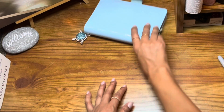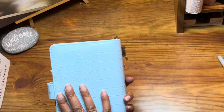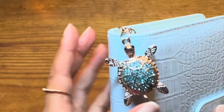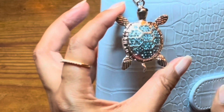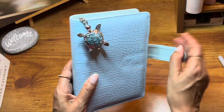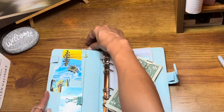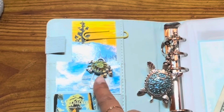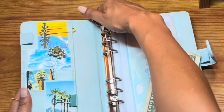Okay, last but not least is my new vacation binder. And I think you remember that I said I found a beautiful blue sea turtle, and this is what it is. It's so pretty. I don't think my video is doing it much justice, but I love the way that it matches the inside of my binder here, because I have my sea turtle here, which was my mom's pin. And so I have my sea turtles together for my vacation binder.